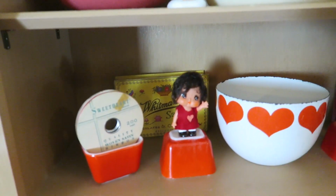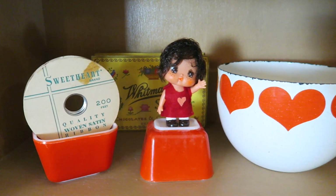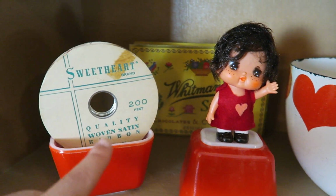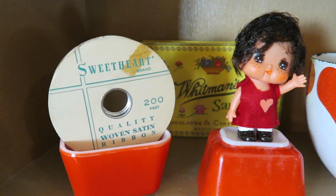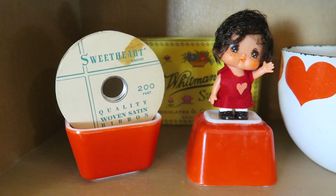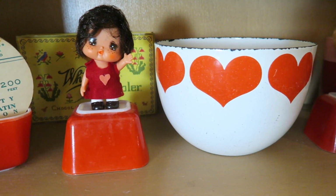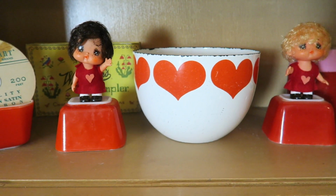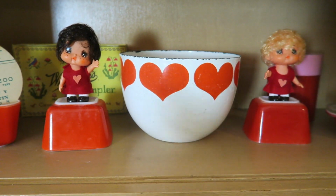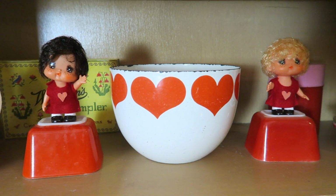And then this bottom shelf here, I don't know if I'm quite finished with it yet, but this is what I've got for now. So this is just a roll of ribbon, but I like that it said sweetheart on it, so I brought that out for Valentine's Day. This is an enamelware bowl with the hearts on it, and I think they're quite sought after, but I got it a while ago, and I bring it out for Valentine's Day, so I like that there.